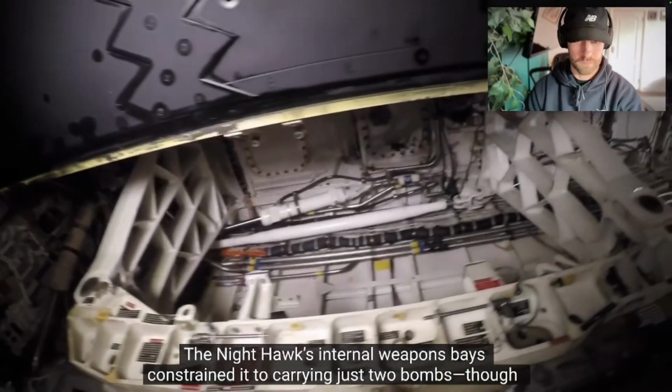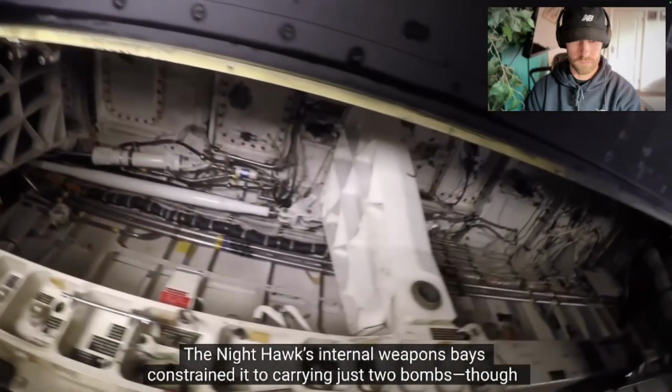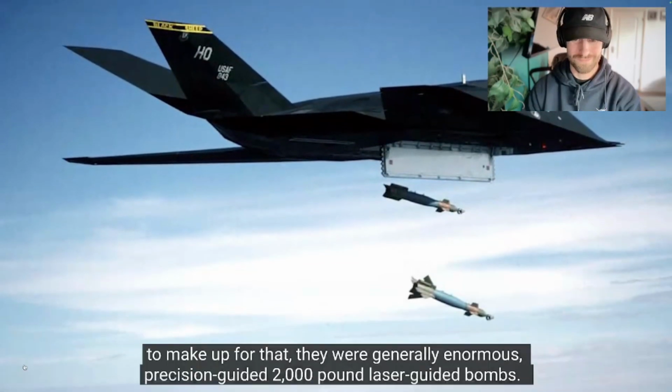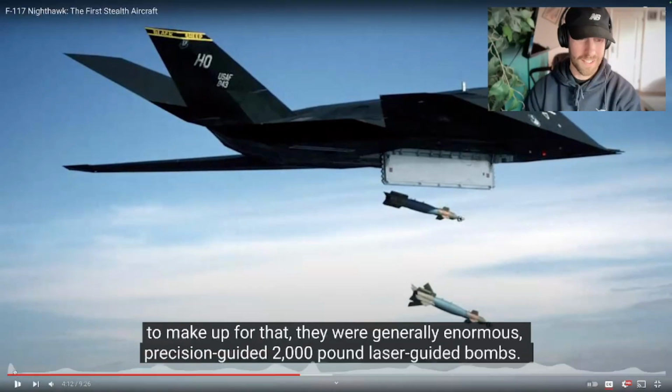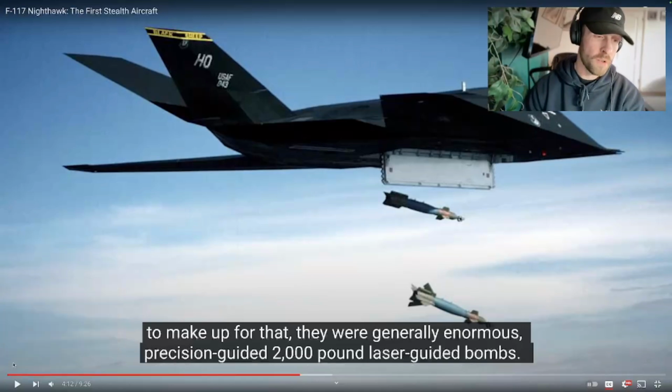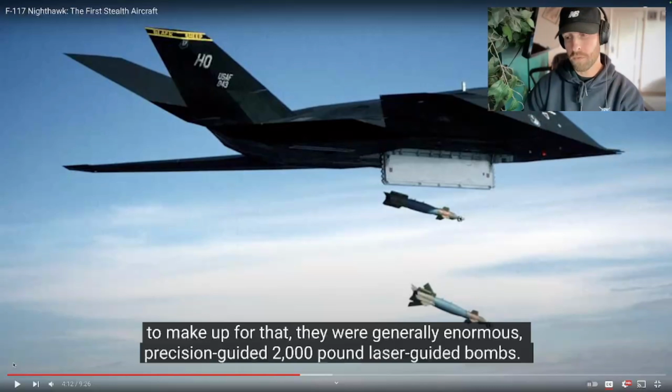Nice. The Nighthawk's internal weapons bays constrained it to carrying just 2 bombs, though to make up for that, they were generally enormous, precision-guided 2,000-pound laser-guided bombs. That's massive, okay? A 2,000-pounder. I've seen 500 and I've seen 1,000 pound go off, but a 2,000-pounder is absolutely massive. And obviously this is quite old now. You'll see, like, the F-22, very modular within the sort of ammo bay. You can fit many types of weapon systems in. This was just restricted to 2, but it's still very advanced for its time.